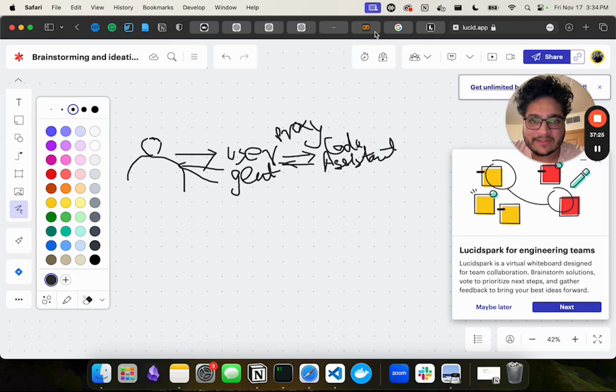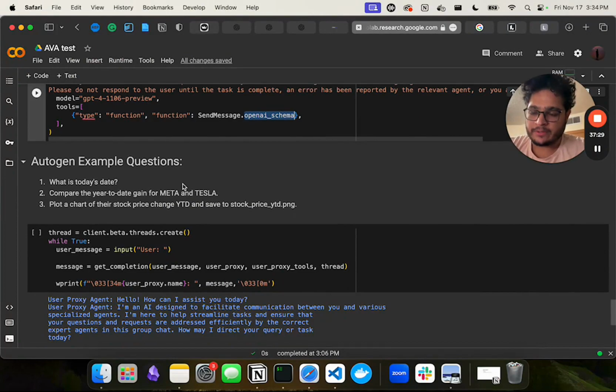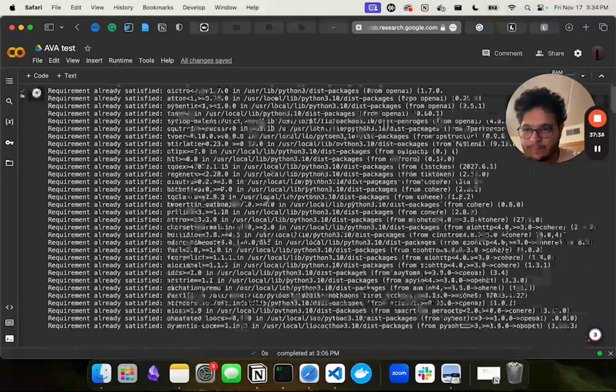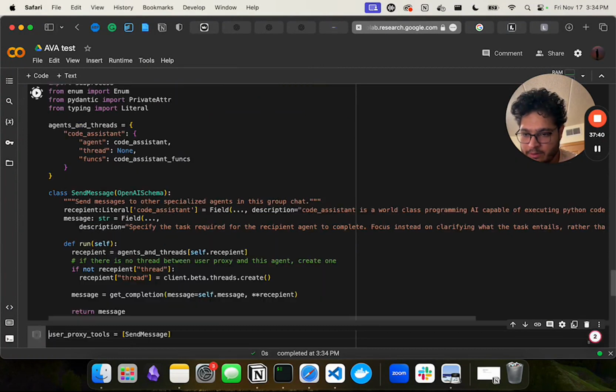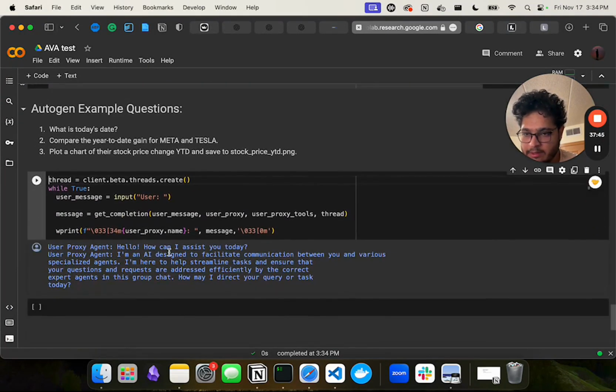All right, so that's what is happening. Cool stuff. And then AutoGen example questions. So let's just run this. We ran that, we run this. OpenAI function, user proxy, an example. This is where you're running. It says user message. It's taking an input, getting the message, and printing the message with the proxy name. And it keeps on going until you stop it, I guess.